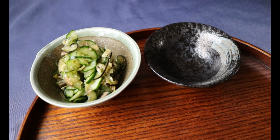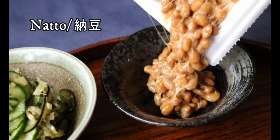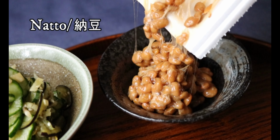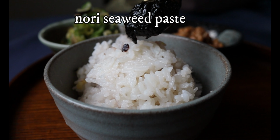Natto is something we eat at least three times a week. It's fermented soybeans, a great source of protein, and has a well-balanced fiber. In short, it's great for gut health.